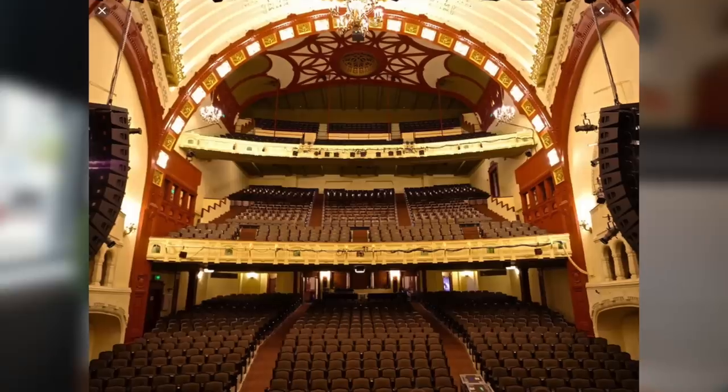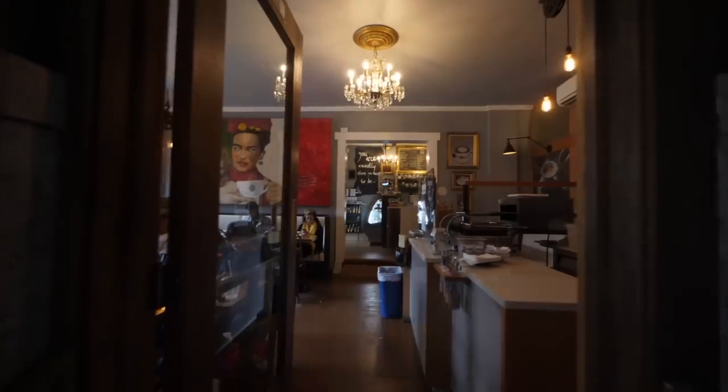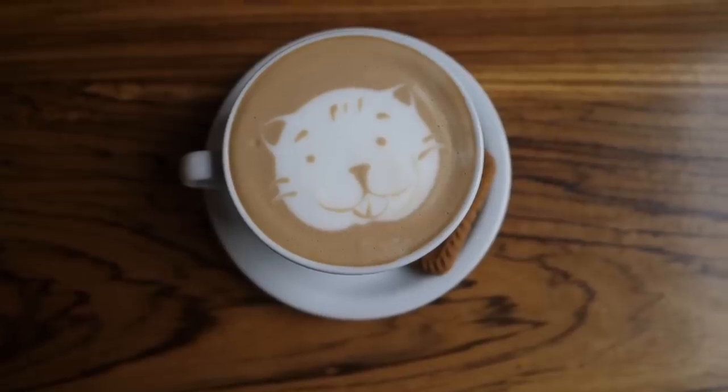It's attached to the Moore Theater, hence its name, and was opened in 2011 by the maintenance manager of the Moore, who transformed the space from an old utility closet into what it is today.